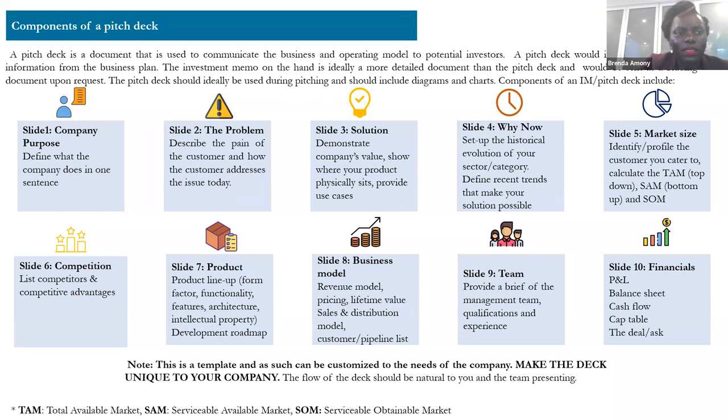And I know for a fact that for some of the entrepreneurs that are in this session, you've maybe prepared pitch documents before, and some of you are planning to prepare the pitch. What should a good pitch document have? What are those components that entrepreneurs should highlight or focus on as they prepare pitch documents to present to future funders or investors?